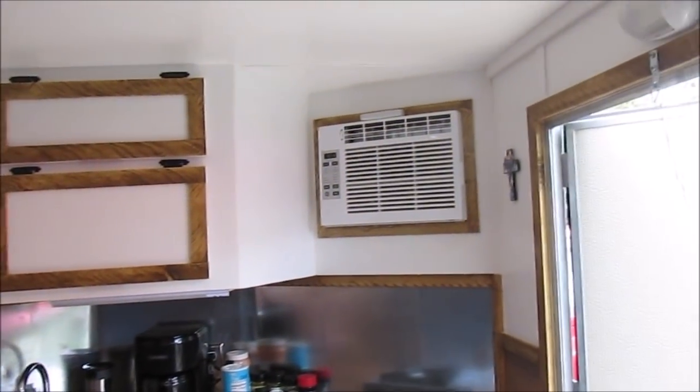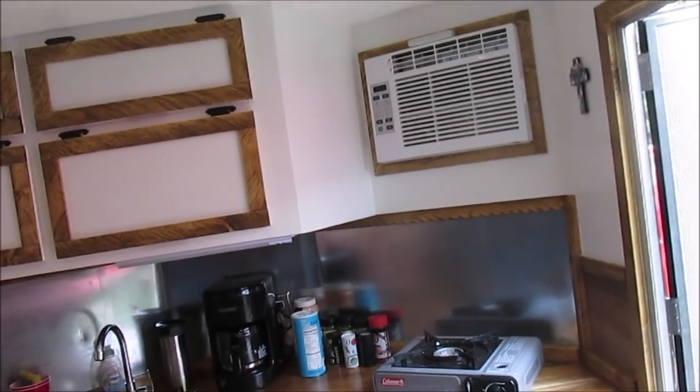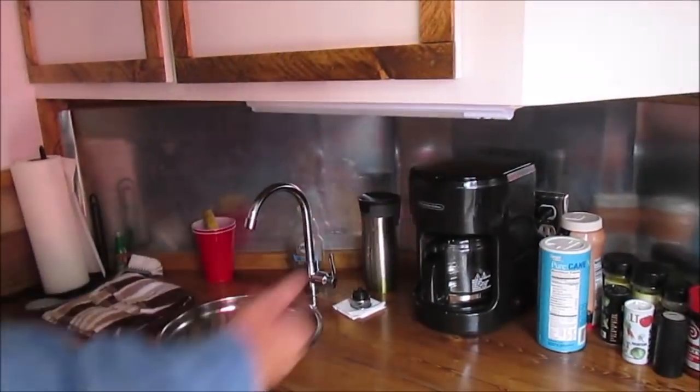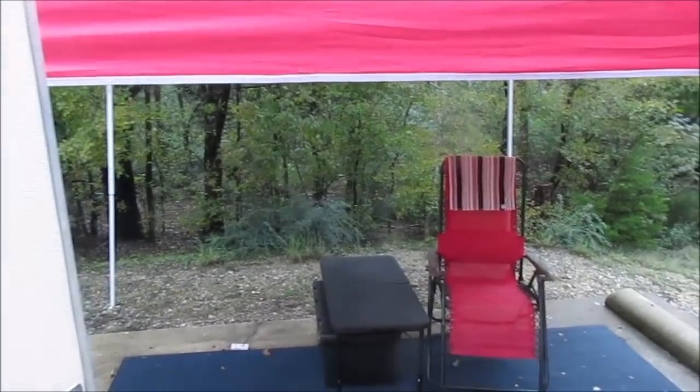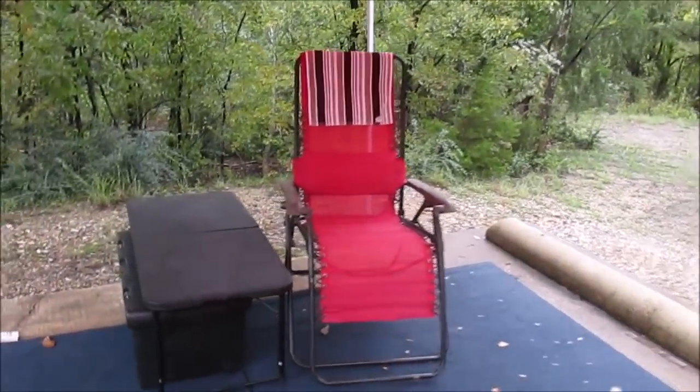Very good. Little air conditioner. It's all you need. I like it. I like it too. And this is my LED lights up there. And then I have my kitchen light underneath there. Nice. And all that just runs off electric? Yes, ma'am. Cool. Nice. Very cool.